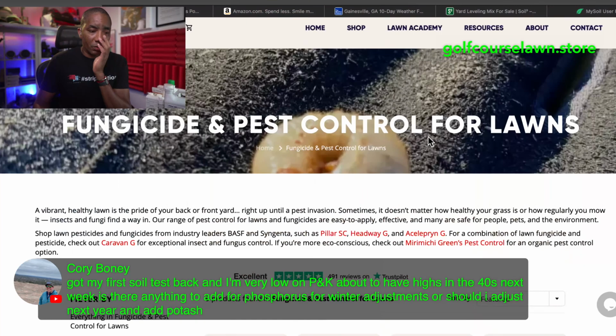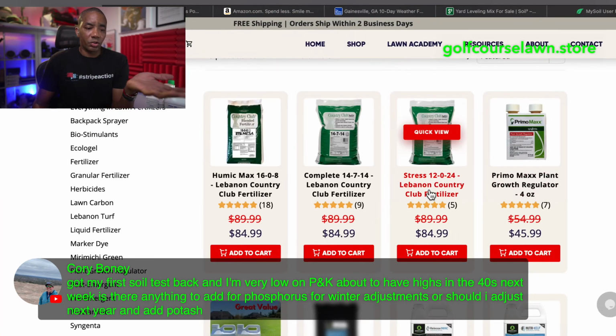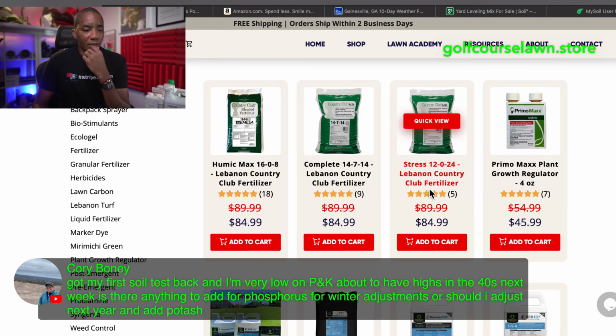So I can show you here. If you go to the Golf Course Lawn Store and go to our lawn fertilizer section, the 12-0-24 would be a good option to close out the season. You could even use the 14-7-14 if you're looking to add a bit of phosphorus to the soil as well. But I really like a higher potassium fertilizer. I really do. I'd really like to move you more towards this.